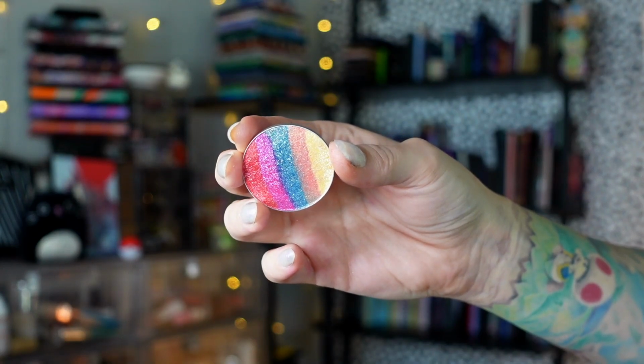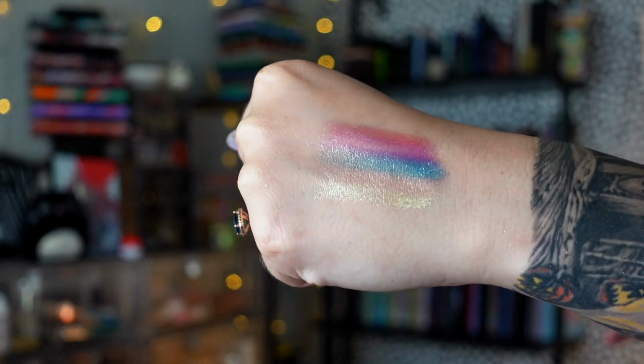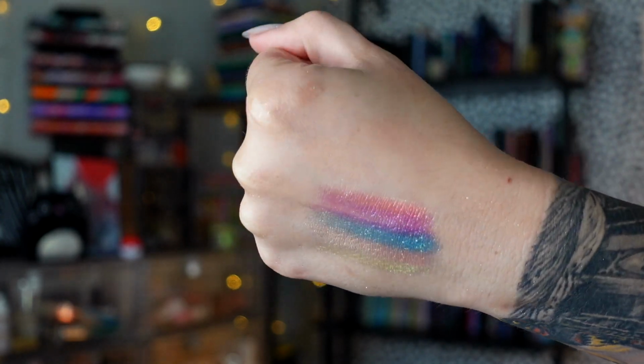And I also have the Sweet Aesthetics rainbow highlighter. Unfortunately, this does not work as a rainbow highlighter on me. The blue specifically in the middle is just too dark and prominent to look like a highlighter on my skin tone. This is beautiful if you're darker than me. I have loved seeing pictures of people using this that have a darker complexion. It is absolutely stunning. And I'm okay with that.